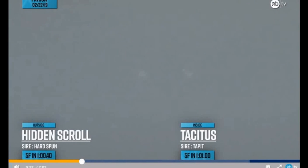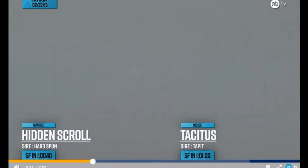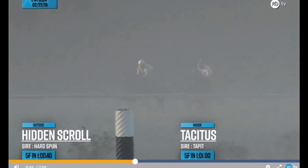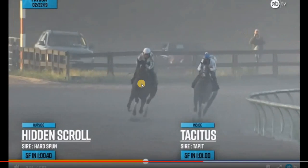Bill Mott trains both of these horses, but you see Tacitus is a length in front as they emerge into the fog on the far turn. But I really felt like I wanted to show you this workout because it underscores just how talented a horse Hidden Scroll is. It takes a lot of talent to win your debut race by 14 lengths and get such a huge number. You see Hidden Scroll emerging. He's already got the lead.